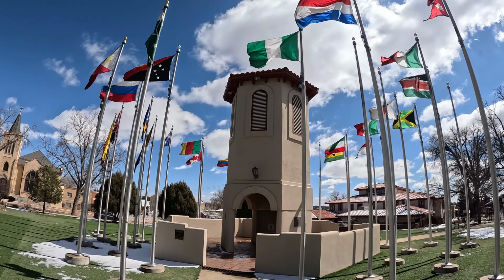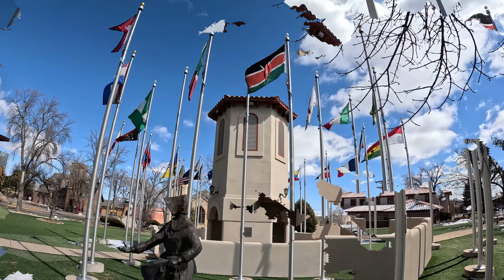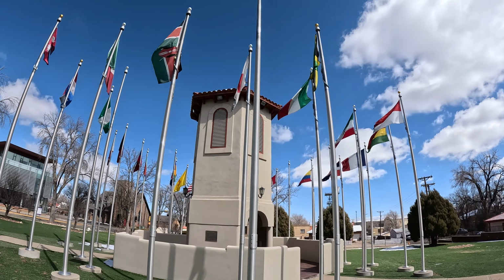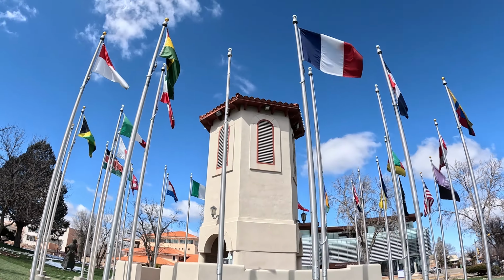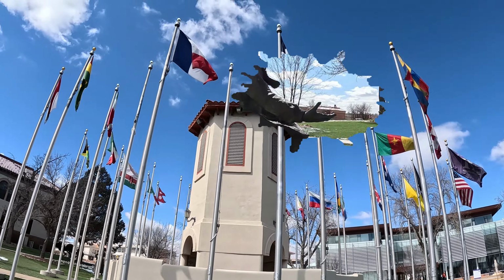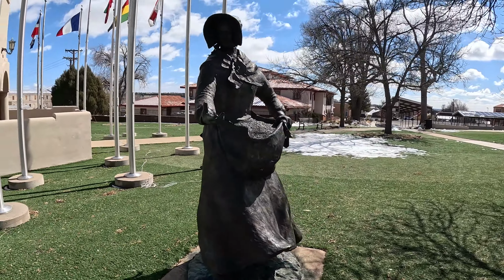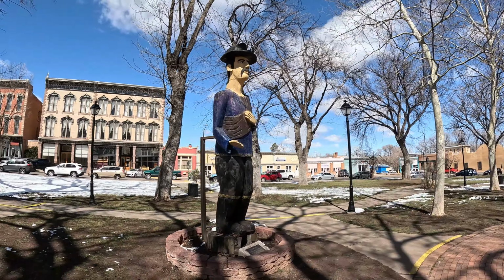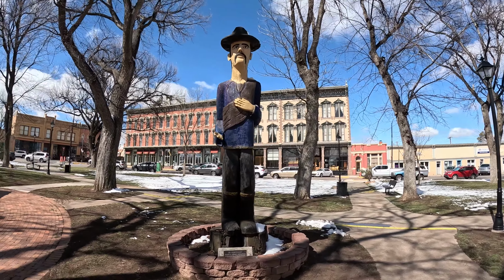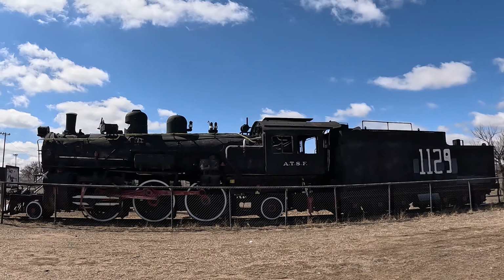Making our way out of Santa Fe, we find our next stop in Las Vegas. No, not that Las Vegas. Las Vegas, New Mexico, the county seat of San Miguel County, with a population of about 13,000 people. While a fairly small town now, it wasn't always so. Shortly after its establishment in 1835, it became an important stop along the Santa Fe Trail. And following the coming of the railroad in 1879, it had become one of the largest cities in the American Southwest.